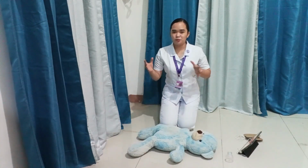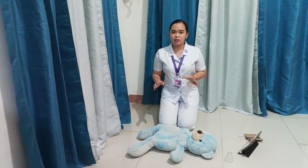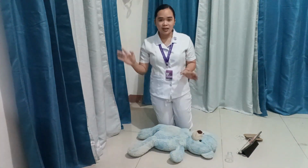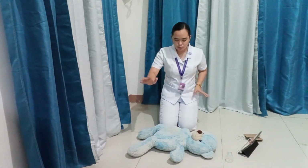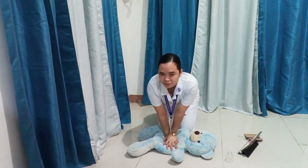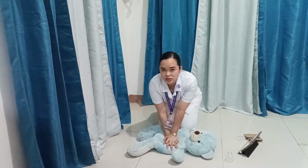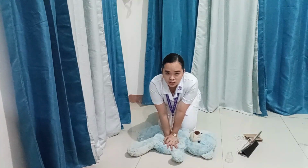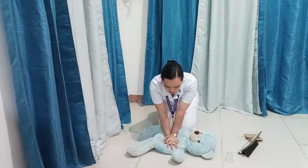Next is high-quality compressions. Here, the hand placement is on the lower half of the sternum, by putting the heel of your dominant hand in the middle of the chest and then putting your non-dominant hand above your dominant hand, elbows locked. And here, 30 compressions in no less than 15 and no more than 18 seconds, and compress at least 2 inches or 5 centimeters and allow complete recoil after each compression.